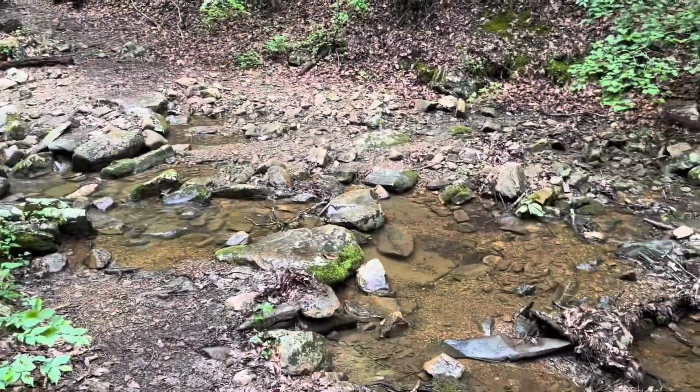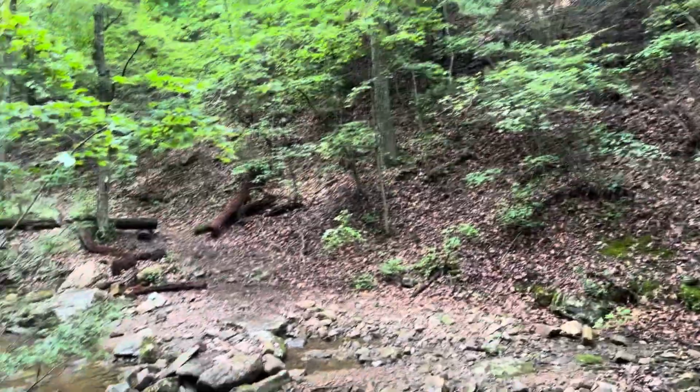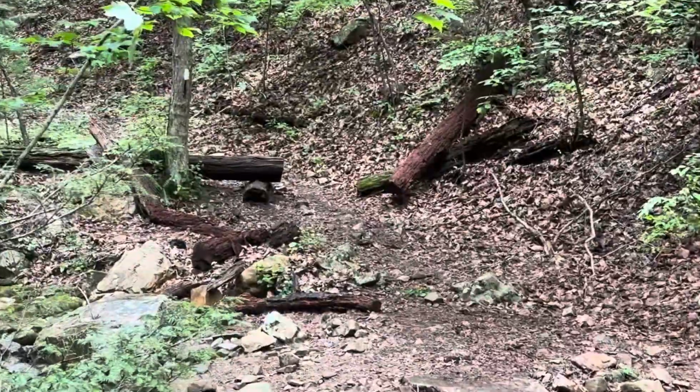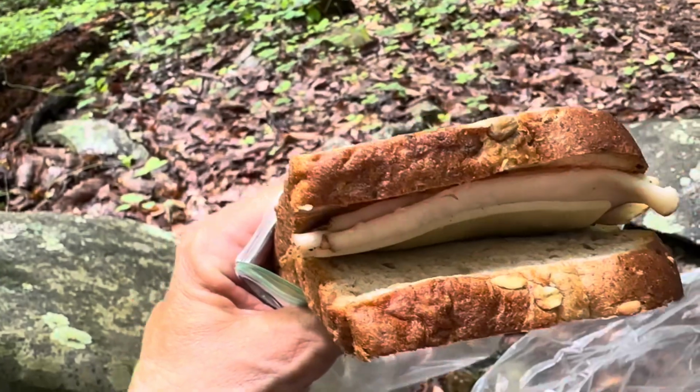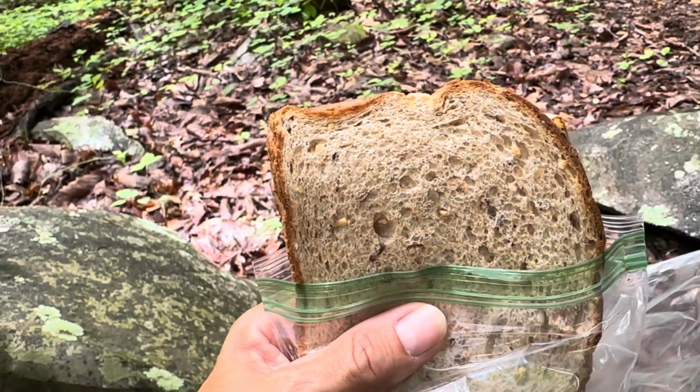Okay, we're going to cross the creek here. It's a little tricky. You come down to the trail and it goes two ways, but one of them's a blue blaze. It's not real well marked to turn, but over there you do see a white blaze, so that's the direction we go. Lunch today is turkey and Swiss cheese on whole grain bread.